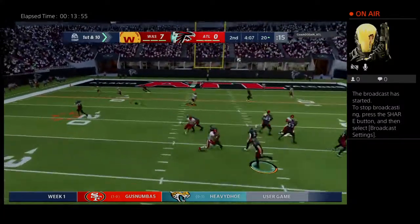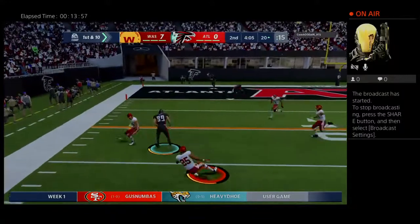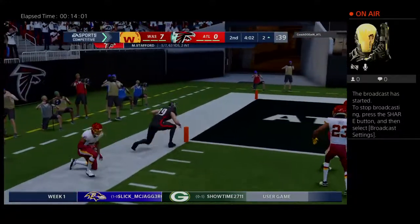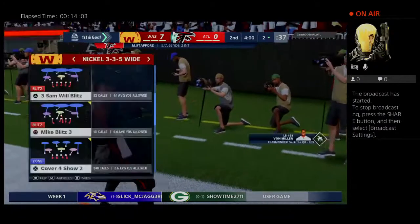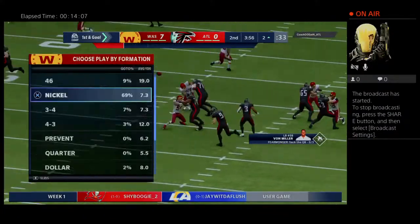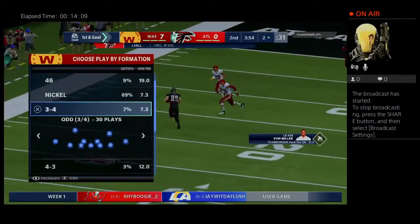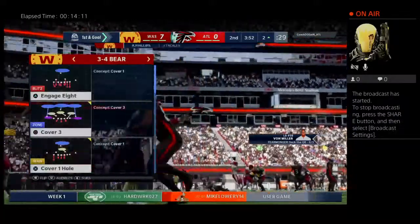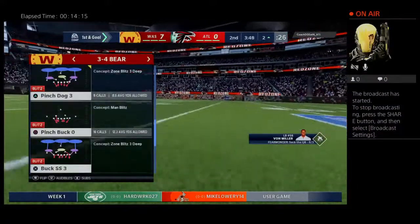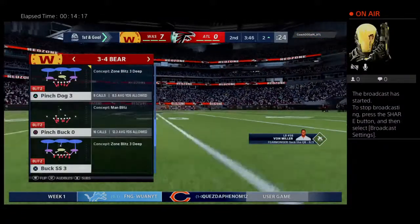From the gun, here's Stafford. Gets this one to Hill. And he'll be taken down at the 2-yard line. 18 yards there, and it'll be a first and goal. When you get a big tight end like this, sometimes it takes more than one man to bring him down. Oftentimes, your best bet, just jump on and hold on and wait for your teammates to arrive to help get him on the ground.